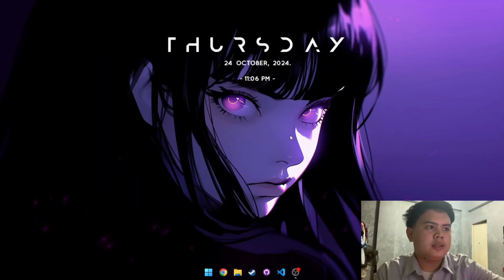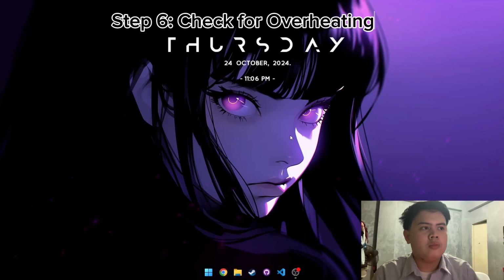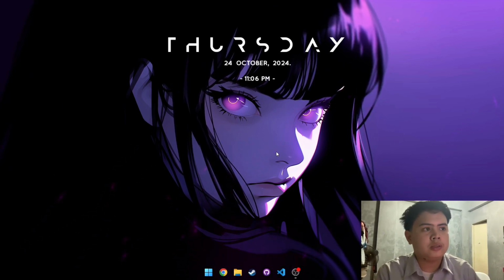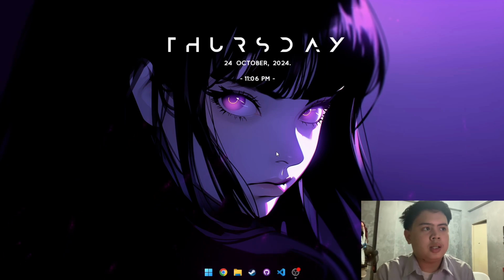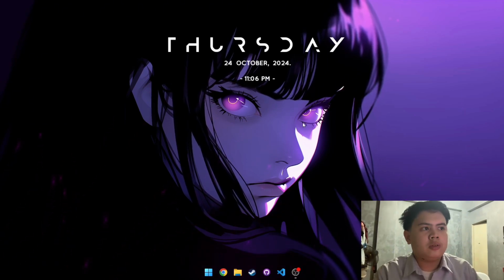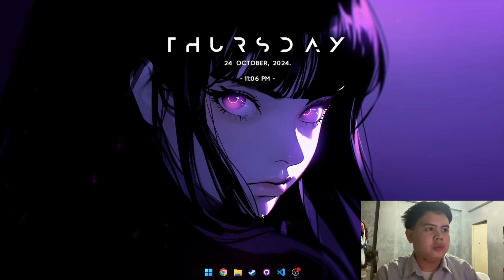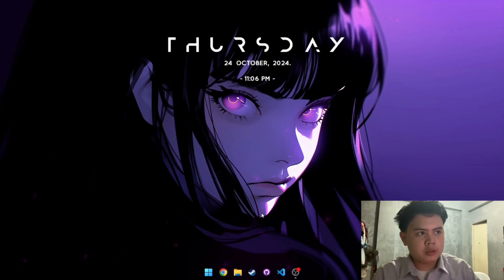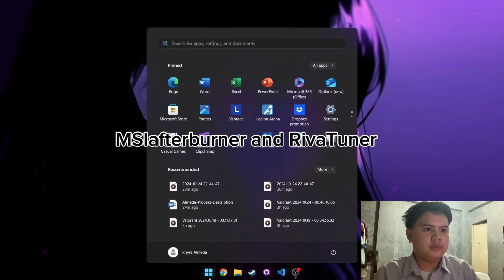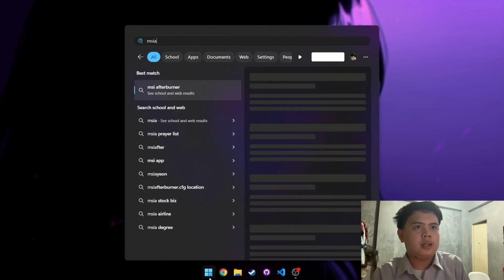And for step 6, check for overheating. Overheating is a sneaky culprit when it comes to performance drops. Overheating can lead to performance throttling, causing your laptop to slow down. Use temperature monitoring tools like MSI Afterburner and RivaTuner. For example, here I'm using MSI Afterburner.